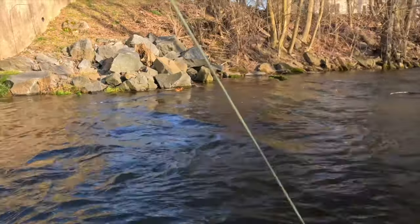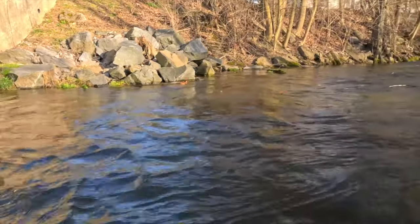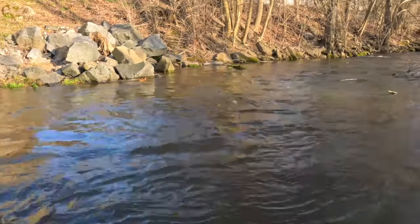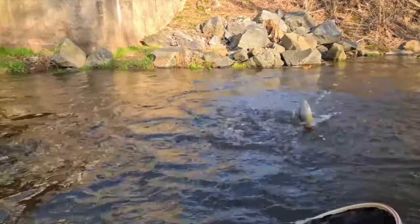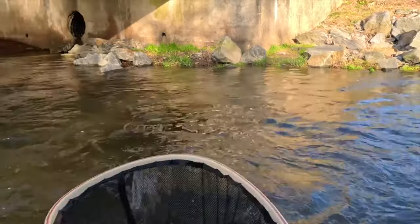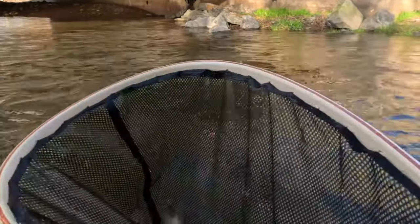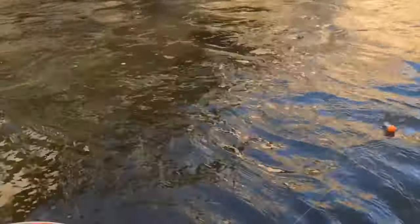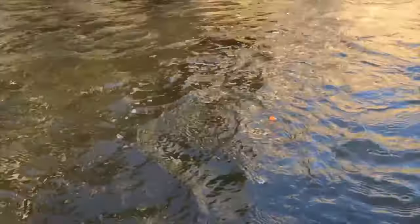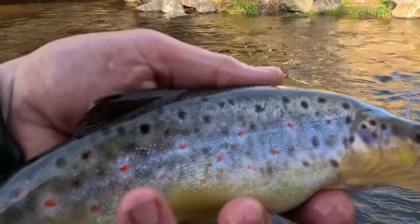Go. That's a good one. That is what, number four? Number four on this fly. Okay, the barbless hook came right out. Another just stunner.